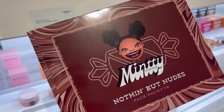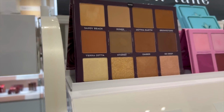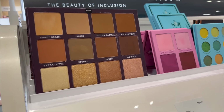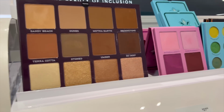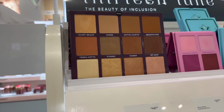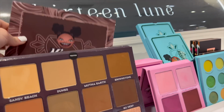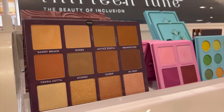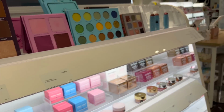Okay, check out this brand, Minty Makeup Nothing But Nudes Face Palette. Look at these tones. If you have a tanner, deeper complexion, these are stunning. Look at those blushes. Oh, I love that. I love the highlighters. I love the variety of bronzers. These look really pretty. It's probably an indie brand, and I feel like indie brands are just always top tier when it comes to quality. I love all the different variety in here.